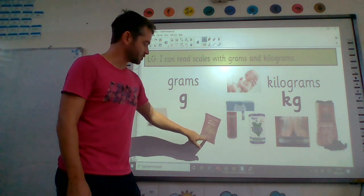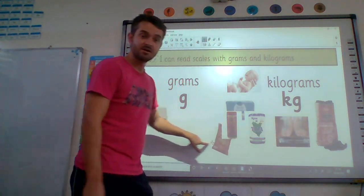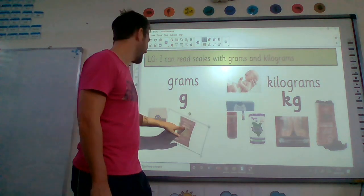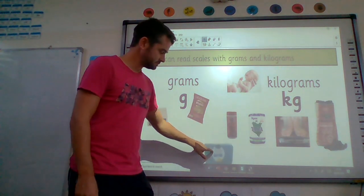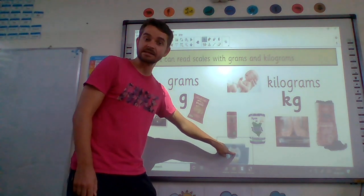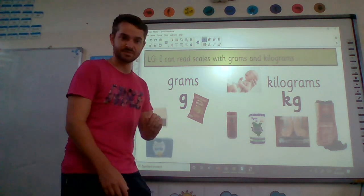What about this packet of crisps? I do love crisps. Are we going to measure a packet of crisps in kilograms because it's heavy, or grams because it's not so heavy? What do you think? Kilograms or grams? Yeah, grams, easy peasy, right? Butter. Is your butter at home measured in kilograms or in grams? Have a look on the packet. Can you see how much it weighs? This pack of butter here weighs 500 grams.